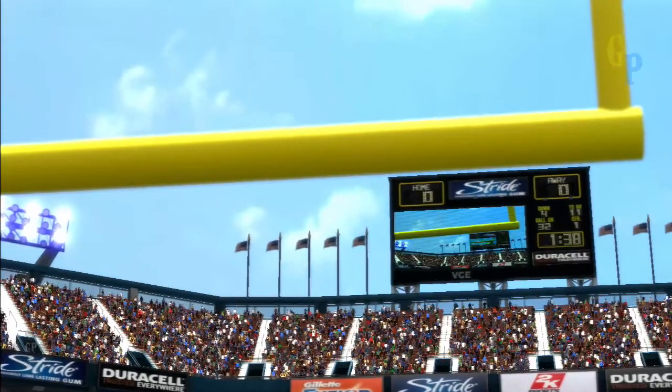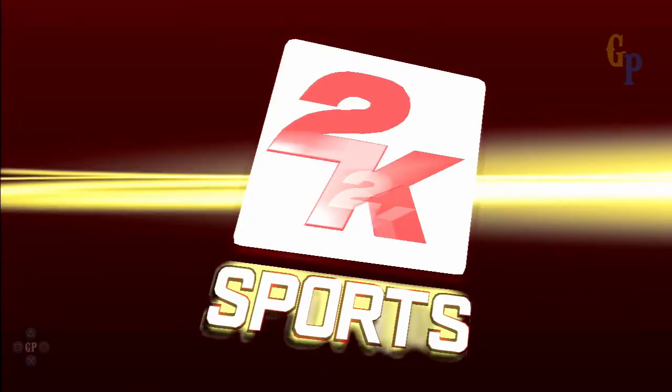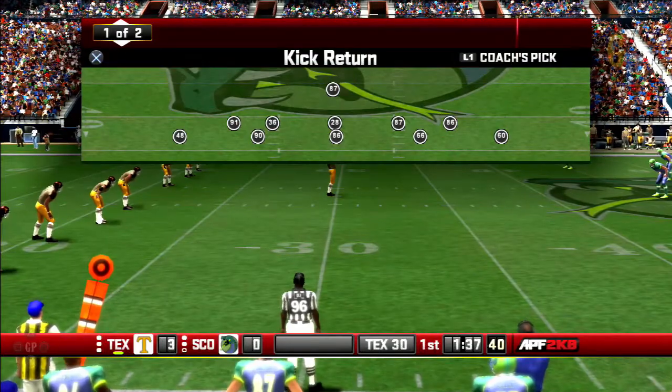Lou Groza really gets the whole ball here, and he needed it. Watch. That's a powerful kick for 3 points, my friend. When he needs to, he can boot that thing.